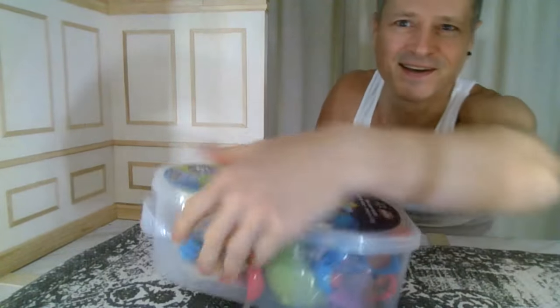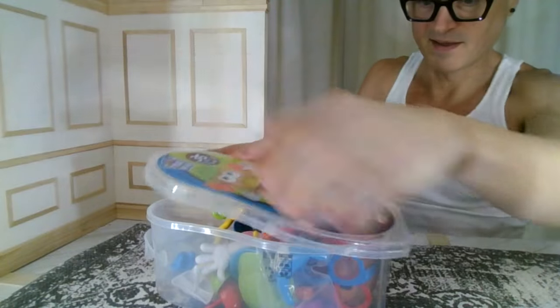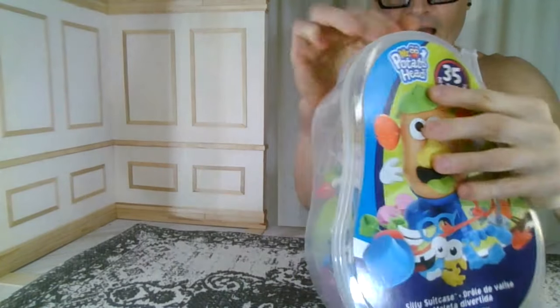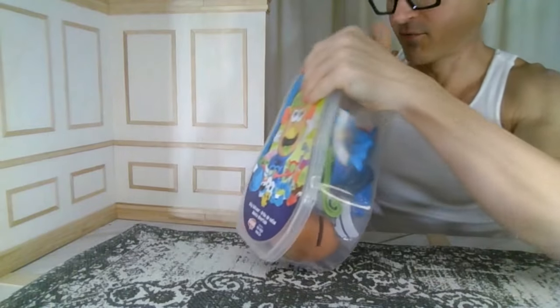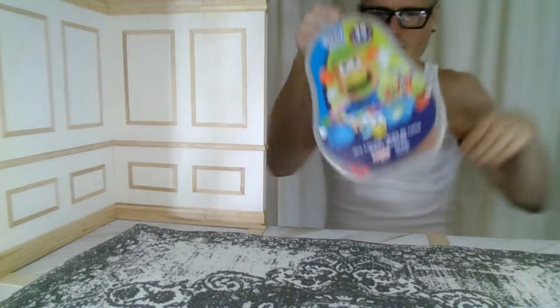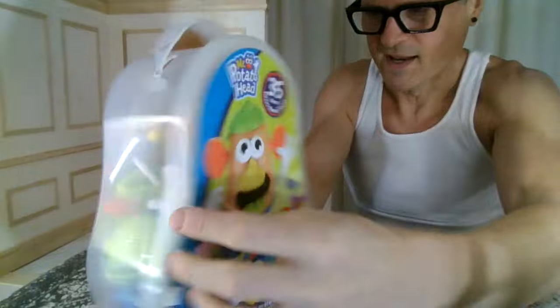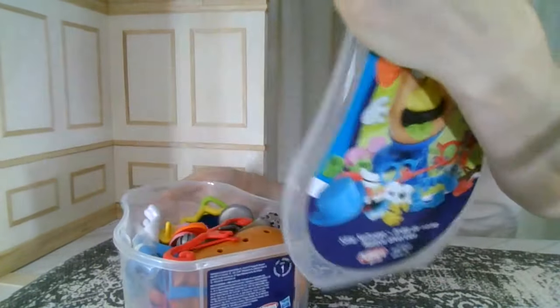This case is awesome. First of all, I love that. It's got a handle. I mean, it does seem kind of dangerous. I don't know how well, I guess that stays on pretty well. You can carry it around with you. And we've got all kinds of parts inside. And I guess you can showcase them.